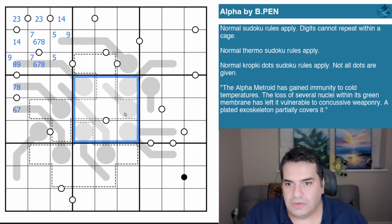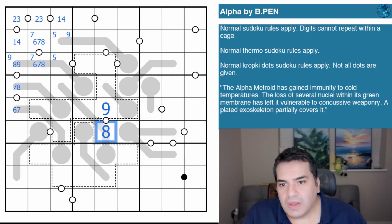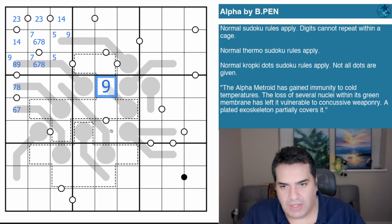So something that occurs to me is, again, with all of these thermos, where does 9 occur? No 9 here, no 9 there, no 9 there, there, there. 9 is only in one of 2 cells. It's one of these 2. And in fact, I know where 9 is. If that was a 9, that would be an 8. And then what on earth am I doing with 2 more cells that are bigger than 8, including one that can't be a 9 because I've already placed it? So that's not the 9. That's the 9.